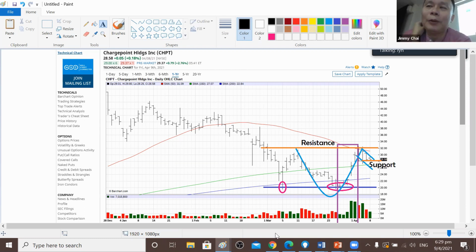So let's say for people who want to play safe, maybe they just wait for the close to be above $32, which is above SMA 50 and also clears the resistance line. That means the resistance will turn into support, to enter a safer position. Am I right to say that? Yes. But people have all entered already. That's why I keep scolding them.